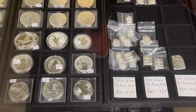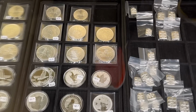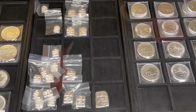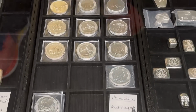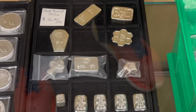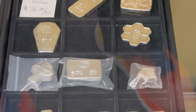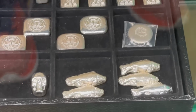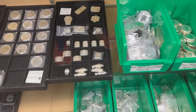Real quick down here, we got a variety of different premium silver pieces on the tray at different price points. We got the Go Away Fed bars in 1/2 ounce, 1 ounce, and 2 ounce. 1.5 ounce silver and 1.25 ounce silver from Canada. Got a bunch of hand poured stuff in the other day. $36 an ounce on these pieces. There's some fish. I've never had a silver fish before, so that's something different.